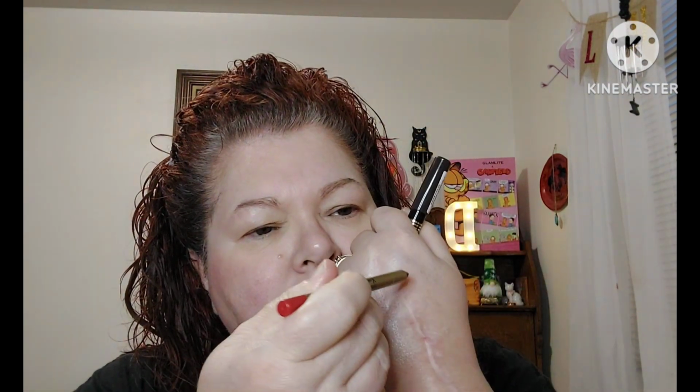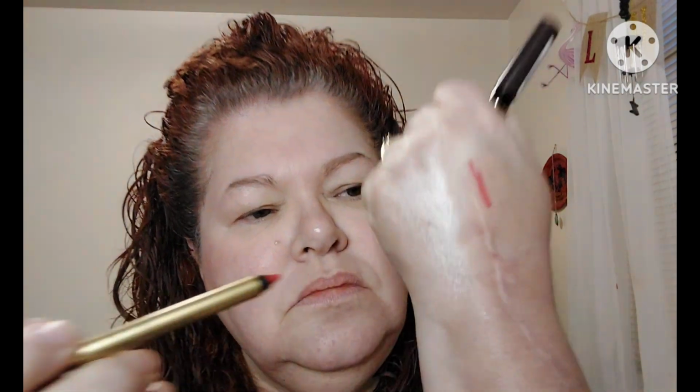Then I have Max Factor Pencil and Red Rush. Ooh, that is going to be very pretty. Orange. Especially with Valentine's Day coming up.